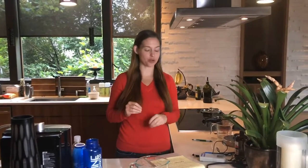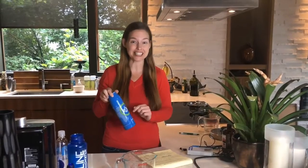Okay, so what I want to show you guys today is how awesome and how incredibly small H2 is. H2 is molecular hydrogen, and it is actually the smallest molecule in the universe. Across the width of a strand of your hair, you can fit 3 million H2 molecules. That's a lot. In fact, in a 16-ounce glass of water, there's actually 150 quintillion H2 molecules. That's 150 followed by 18 zeros.